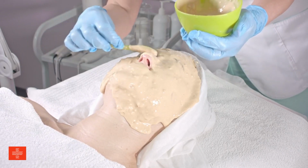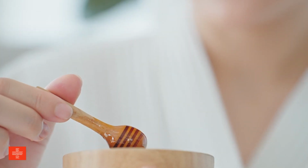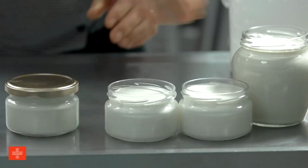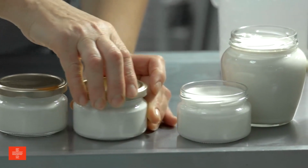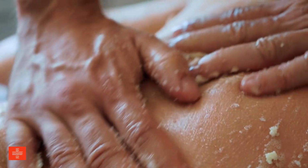Yogurt and honey face mask. Another natural remedy for treating suntan is a homemade face mask crafted from yogurt and honey. This combination works wonders in moisturizing the skin and diminishing the appearance of sun-induced tanning. Yogurt contains lactic acid, which gently exfoliates the skin, while honey locks in moisture, leaving your skin feeling soft and rejuvenated.